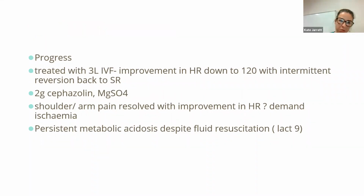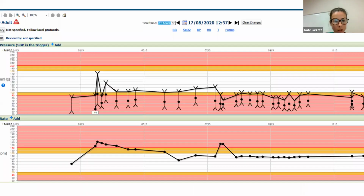In terms of her progress in ED, she was given 3 litres of IV fluids. There was some improvement in her heart rate with intermittent reversion back to sinus rhythm. She was given 2 grams of cefazolin and some magnesium. Her shoulder and arm pain resolved, so it was thought to be just demand ischemia, but she did have a persistent metabolic acidosis despite 3 litres of fluid resuscitation, and her lactate on the gas remained at 9.